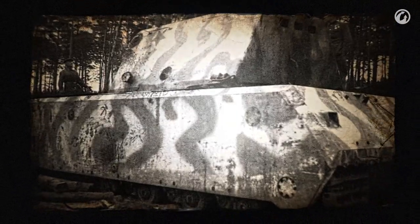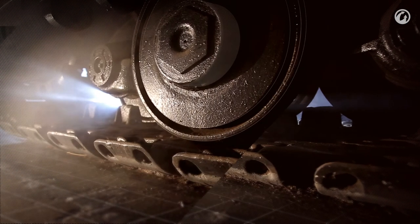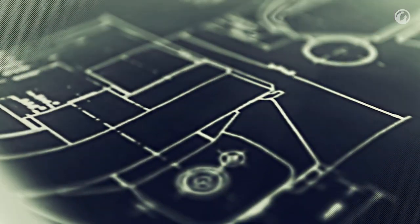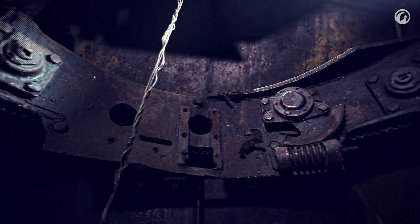This tank was brought here to Kubinka as a trophy of war. We have to reconstruct all performance data from the blueprints. You could almost say we're going to rebuild the tank from scratch. No one has ever tried to do it. This is a challenging goal, but we are going to make it happen.